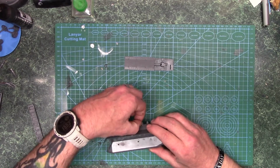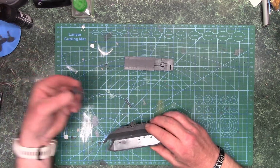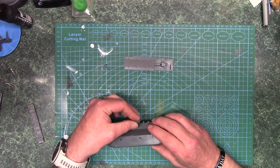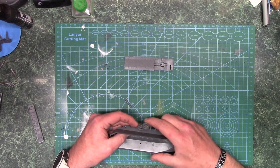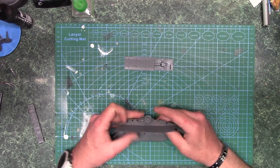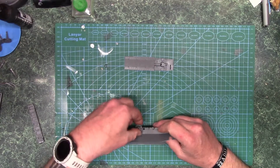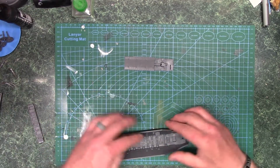So let me show you real quick, see if I can do this, because I got some pieces. And then this piece goes here like that, so everything's trapped, so it'll all roll. And there's another wheel that goes on the front right here. So I need to get those done and painted up first. So that's the first thing. That's the little side bit I'll tell you guys.